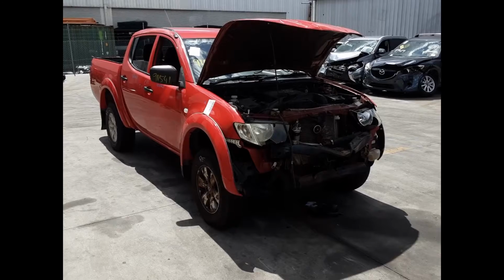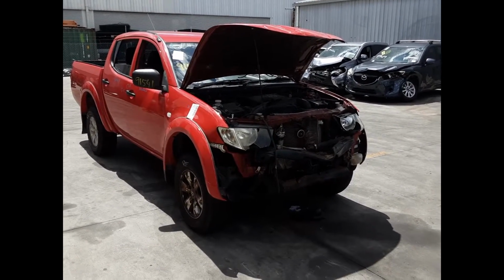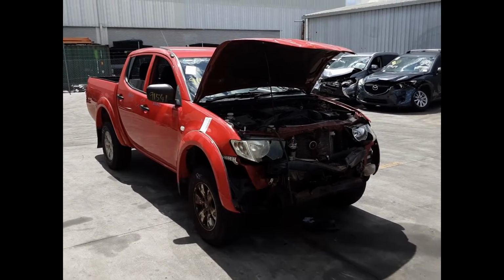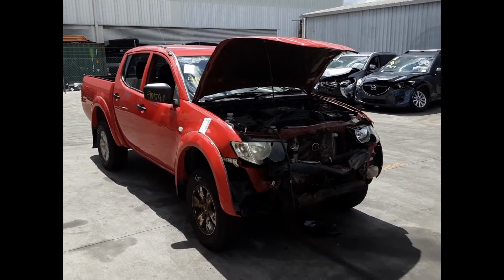Hi, this is Chris from Total Parts Plus, and today we have a 2013 Mitsubishi Triton GLX dual cab ute, stock reference number 4865. This shape runs from the 8th month 2009 through to the 4th month 2015. It has a 4D56 2.5 litre 4-cylinder turbo diesel engine backed by an automatic 4-wheel drive transmission.